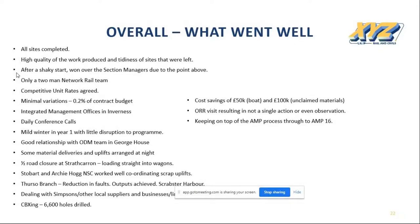Speaking with them, having monthly meetings with the TME, with daily conference calls, that helped us. And the Fuzzo boat really brought the project into light. The ORR actually visited a re-railing site at Nisshin, and there was not a single action or observation by them.